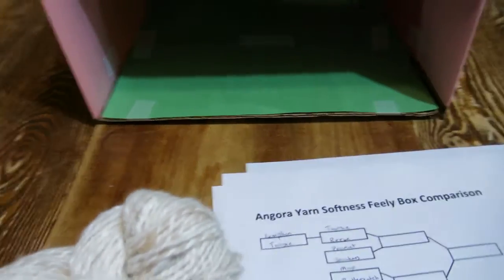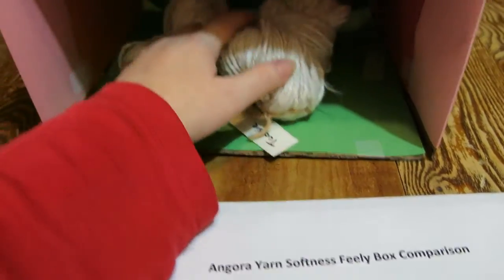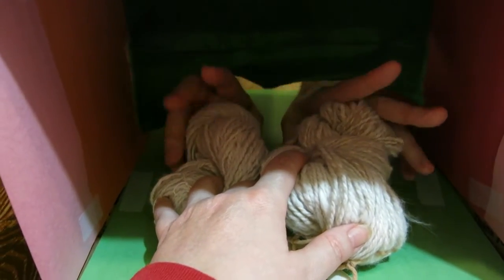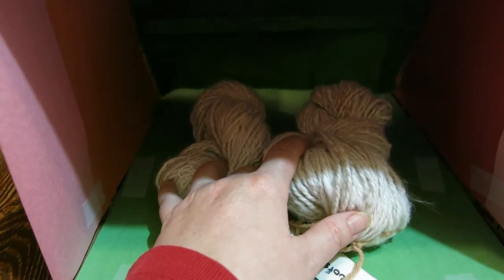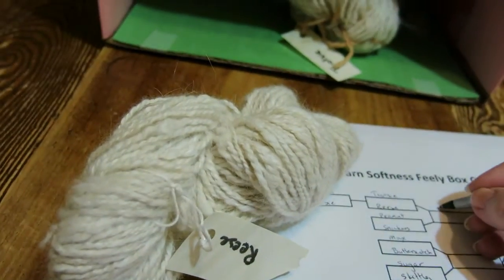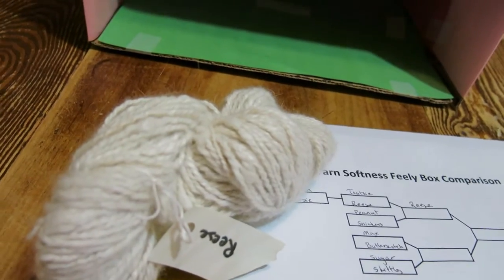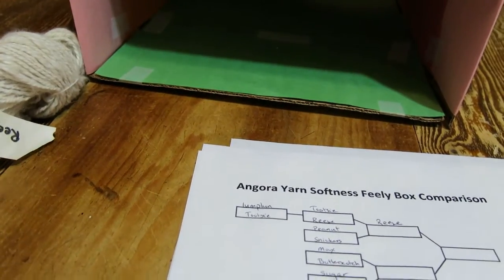because we have 9 rabbits. And he doesn't know which one it's going to be because I can rearrange things however. Okay, go ahead and feel again. Tell me which one is softer. Definitely the one on the right side. Okay. So then this one moves on. And this one goes away. But we're not going to do that one yet. We're just going to set this one aside here.